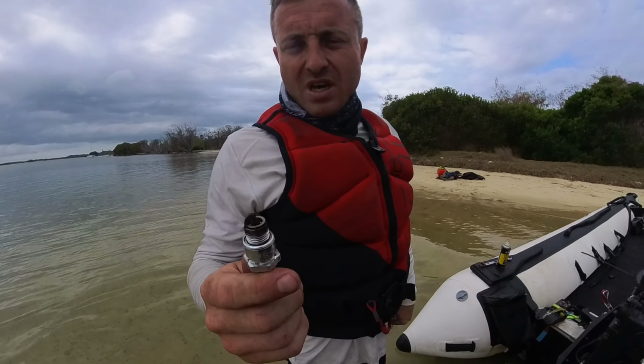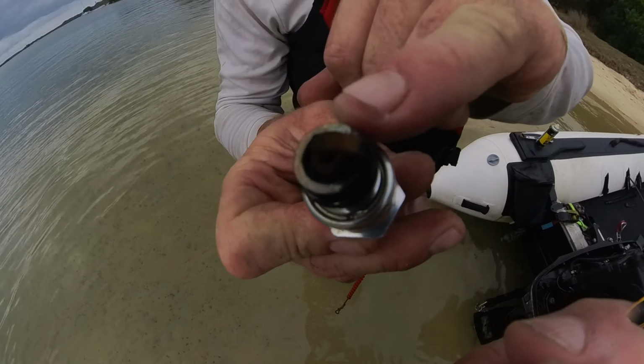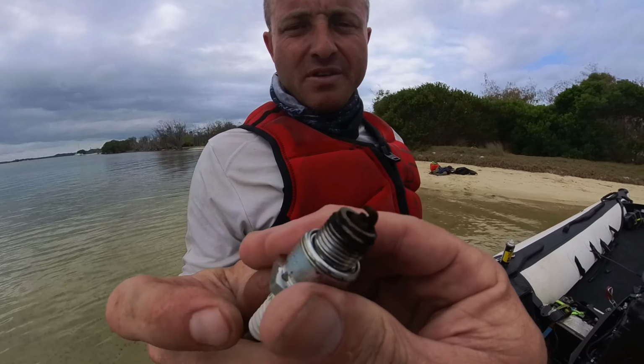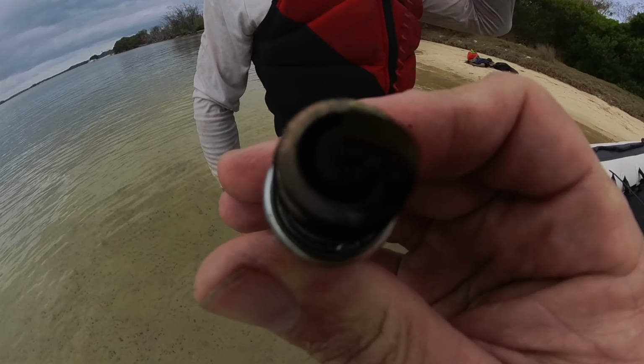So yeah man, good color plug, good burn. I'm happy with the timing mark, so we've still got plenty in it man. She's not going over the top, no burns on the tip, still looks like a good plug to me man. Good fuel burn, good everything. That's a cookie brown man, that's where you want to be.